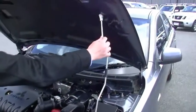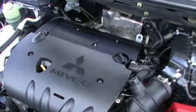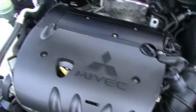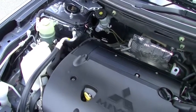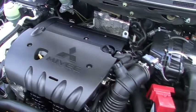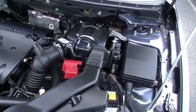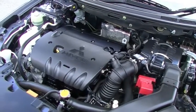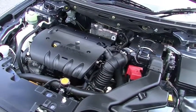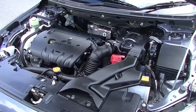So as we pop there, put the lid up, you can see everything as well. So as you look under there, this engine's going to give you 113 kilowatts of power, coupled with 198 newton meters of torque. All this is with the 6-speed CVT transmission. You're going to get a range of 8.2 liters per 100 kilometers. So out of our 59 liter tank, that's 720 kilometers on average of driving, which is absolutely fantastic.